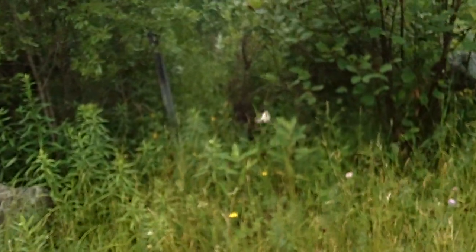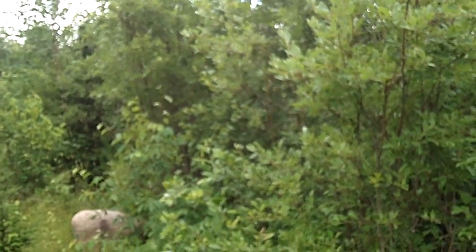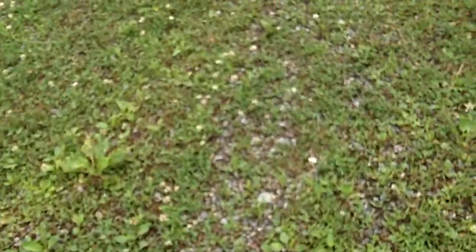There's a sign here so you can kind of see where I'm at. It says, please keep this area clean. Take all stuff with you. Targets, bottles. So they know they're shooting out here. So it's just a matter of, you know, if you're coming out here, don't make a mess. Take it home with you.